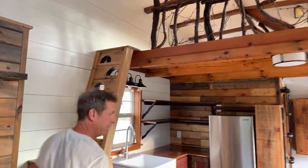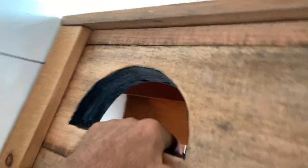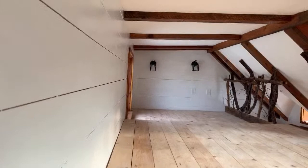Can you do a quick walk up there to show the upstairs really quick for those that haven't seen this? You have to hold it. I should have handed it to you before so you can get up there. And what size is this fridge? Someone asked. 10 cubic feet. Okay, 10 cubic feet for the fridge.